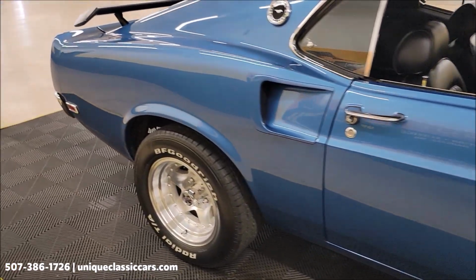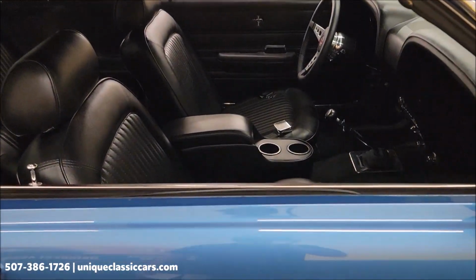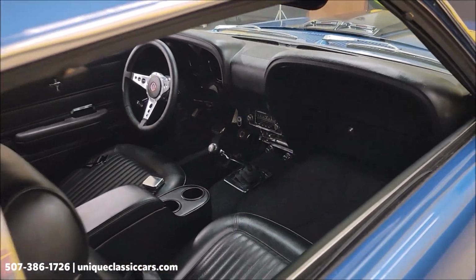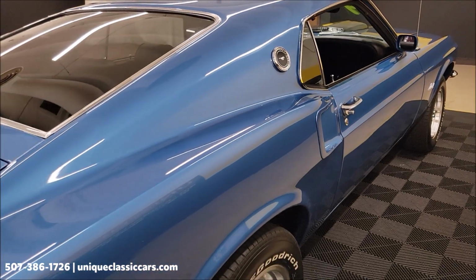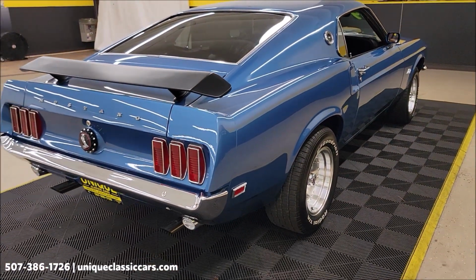dents, anything like that. This car is going to turn some heads the way it looks and the way it sounds, folks. Bucket seats, center console, there's your 4-speed on the floor. Very stock looking interior until we get around and look at the gauge cluster. Nice aftermarket gauge cluster. Fits this car well.